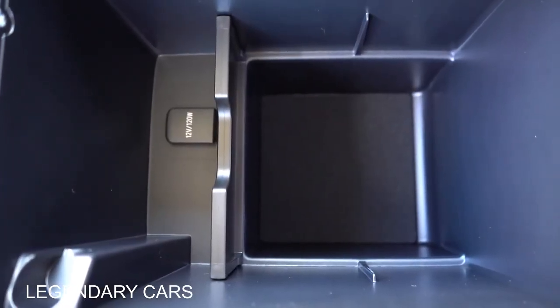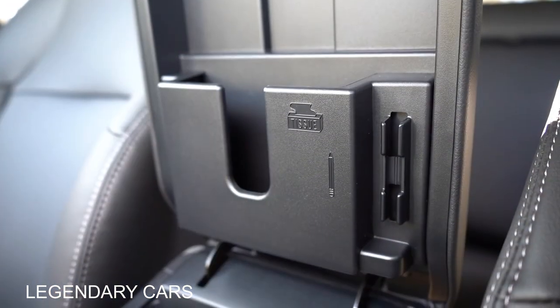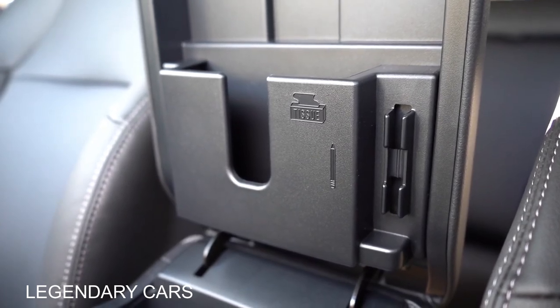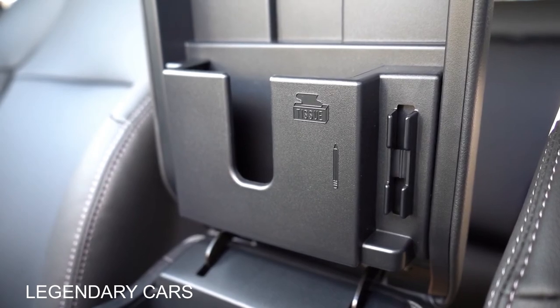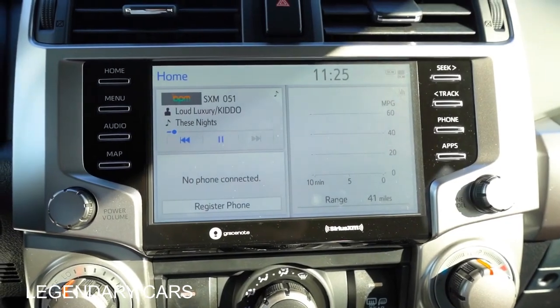You've got a 12-volt power outlet, and on the back side of the center armrest, a little place to put your pens or pencils, and a little container for your tissues, because it says tissue on there, so you are only allowed to put tissues in there. So overall, again, it's on the basic side, but it'll get the job done. But now let's go ahead and take a look at the infotainment screen.